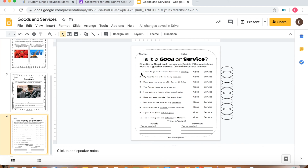So there are 10 sentences that you'll have to decide whether the underlined word is a good or a service. We'll do the first one together. I have to go to the doctor today for a checkup. A checkup isn't something that is made or grown, so I think that checkup must be a service. So I'm going to click on the oval, and then I'm going to drag the oval to circle the word service to show that that's my answer. After you've completed all 10 sentences, at the bottom of the page, there's areas to type for more goods that you can think of and also more services that you can think of.